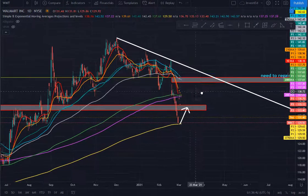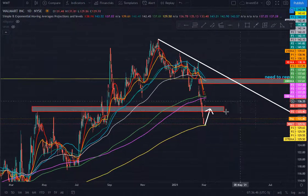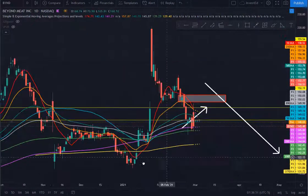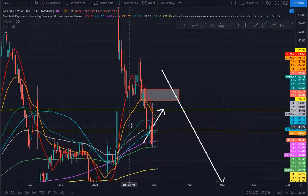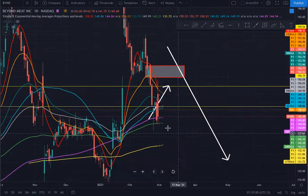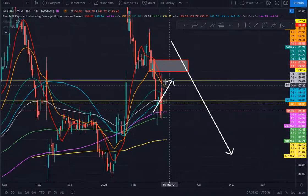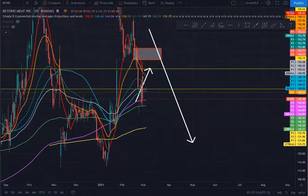But basically, to meet up the 10 simple up here, matching up with this block of resistance, let's keep an eye on that one. We need to get above that resistance block. What are we looking for in here? We're basically going to start trading sideways. We have a lot of resistances to get through. Right now, we're trading between these two EMAs. Not much to update here.